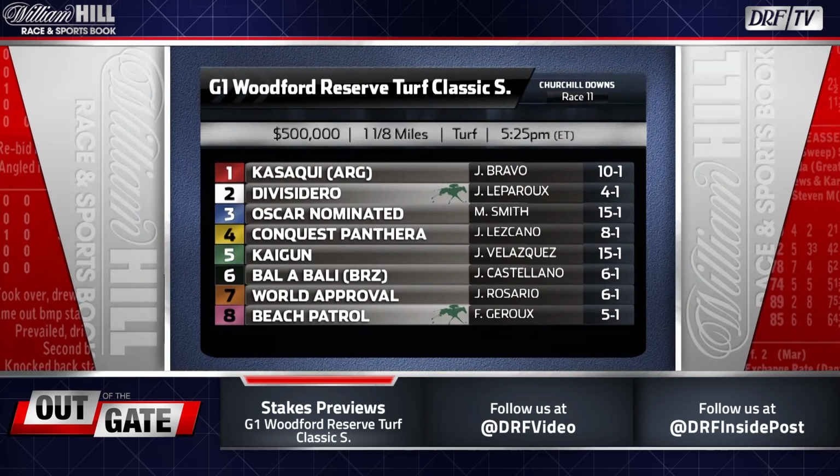Race number 11 at Churchill Downs on Kentucky Derby Saturday is the Grade 1 Woodford Reserve Turf Classic at 1 1/8 miles. Let's take a look at this field. It's a good, solid group, and our Turf Classic Stakes preview is presented by William Hill. Mike, the number 2, Divisadero, won this race last year.